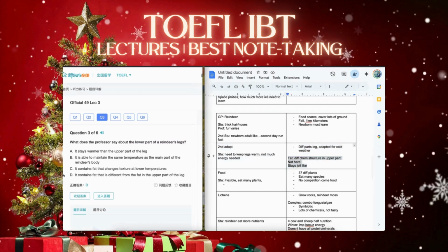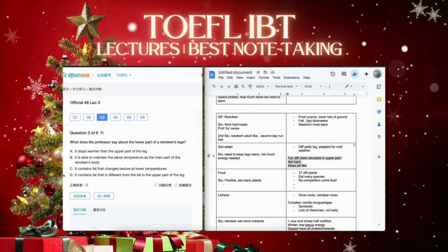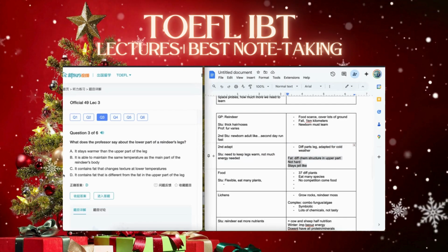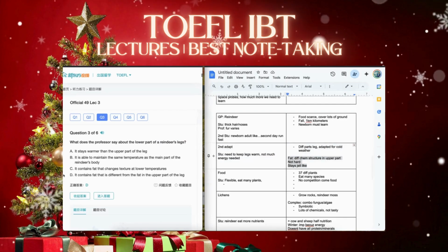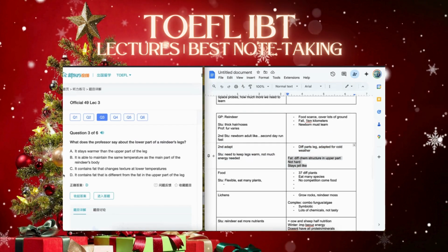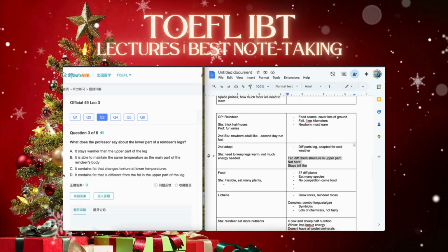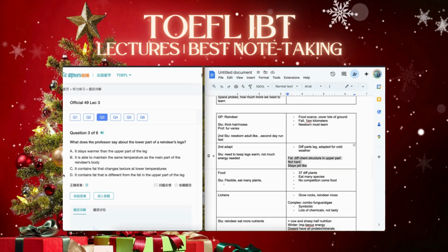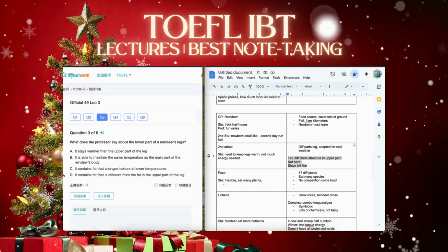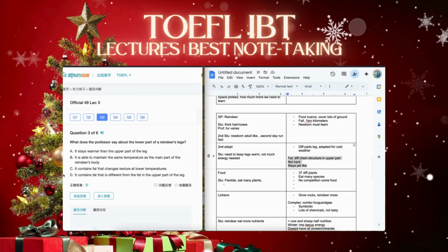That was very difficult. I'm going to tell you why. When I looked at A, I was considering A. When I looked at C, I was considering C. When I looked at D, I'm like, well, based on what I wrote down, fat, colon, different chemical structure in upper part, not hard, stays gel-like. A, it just says it stays warmer. Did I write that down, though? No, I did not write down that the lower part of the leg stays warmer. I got to stay away from A because I didn't write that down. Although I was considering it, I have to stay away from that.